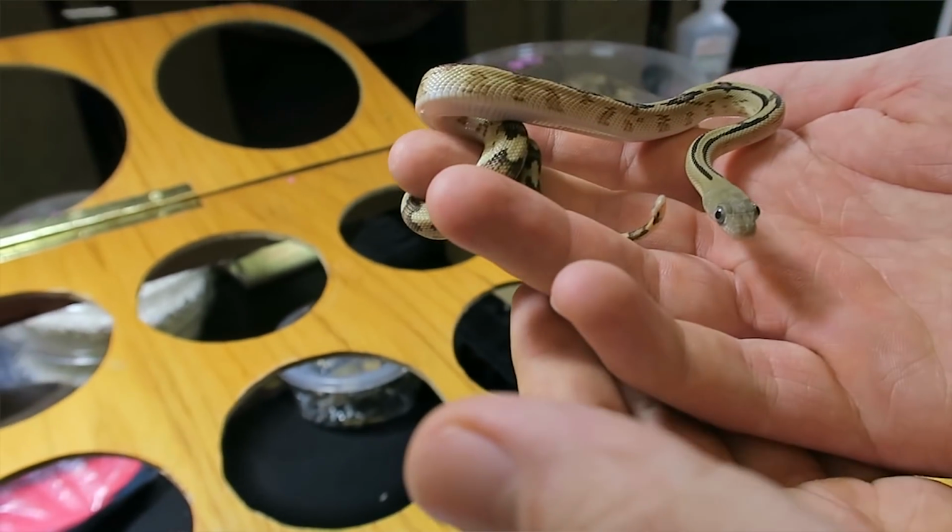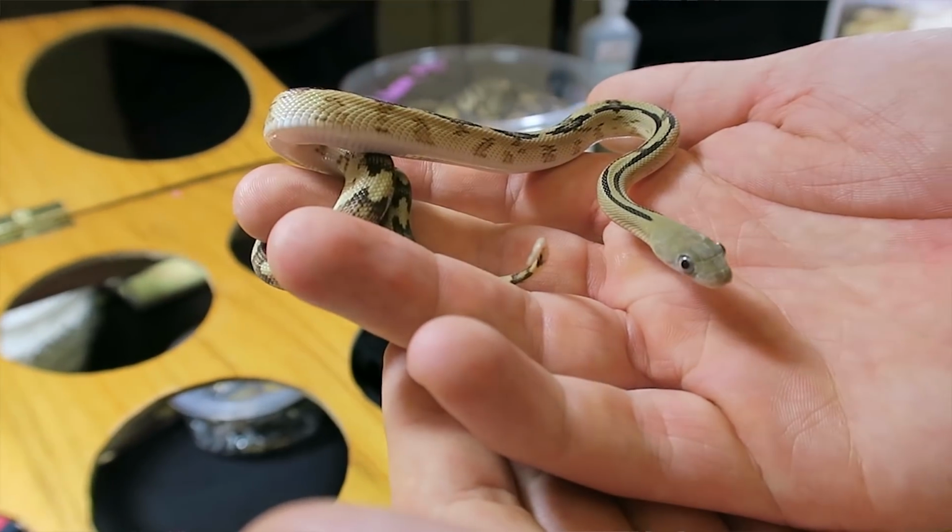I love how the color and pattern kind of resembles some Transpecos rat snakes. You guys might remember we saw Transpecos rat snakes in a video that we did at Reptile, but these guys have really similar pattern and color to them. So once again, this is a caramel Sunkist hypo motley.